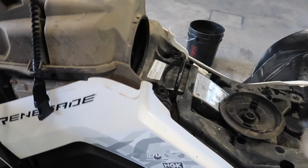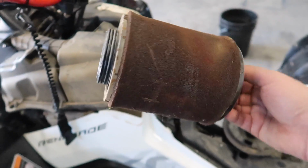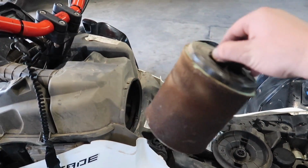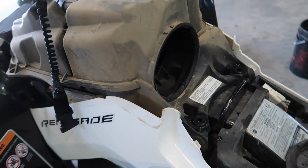See? Dude, just took the filter out. Oh man, this is the second time I'm taking it out. But dude, I didn't know it was gonna get this dirty this fast. Whew. Guess we're gonna have to do a pit stop at the dealer, pick some stuff up.